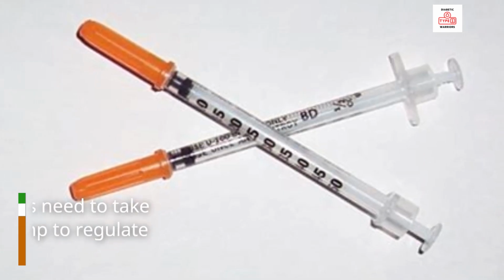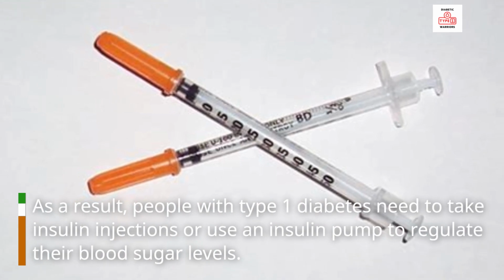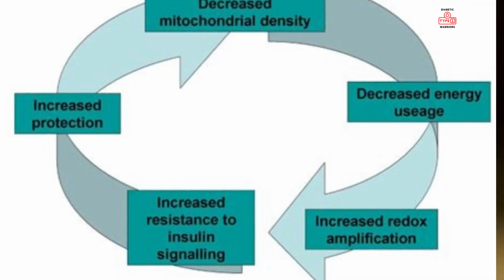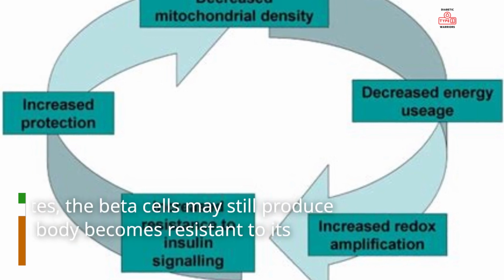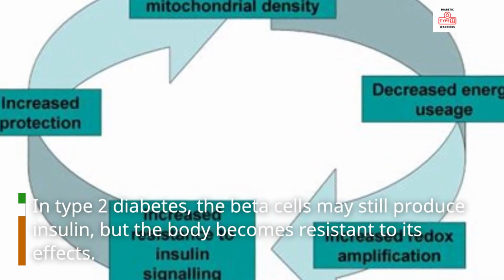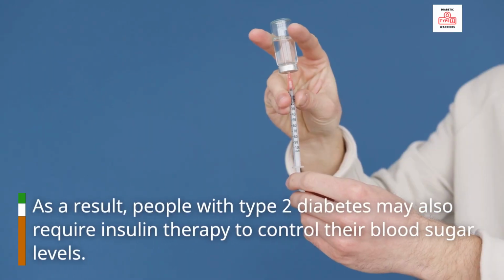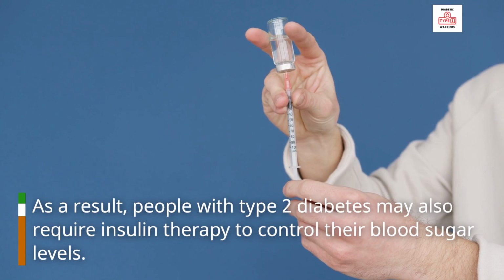As a result, people with type 1 diabetes need to take insulin injections or use an insulin pump to regulate their blood sugar levels. In type 2 diabetes, the beta cells may still produce insulin, but the body becomes resistant to its effects. As a result, people with type 2 diabetes may also require insulin therapy to control their blood sugar levels.